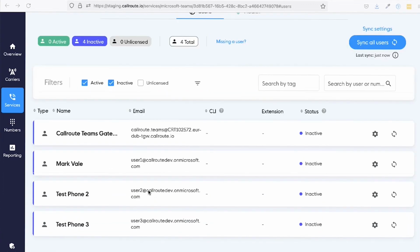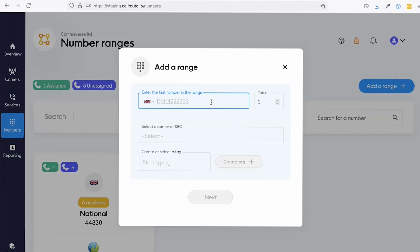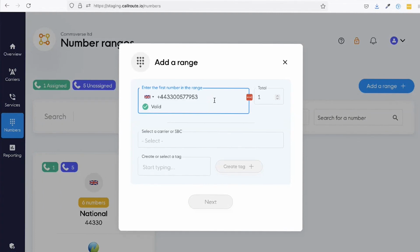So here's my users. At the moment, I don't have any phone numbers assigned to me or any of my test users in here. The last piece that I need to do is obviously to route calls, we need to know about the numbers and where the numbers are coming from, what carrier, and where we should route them to. So here we can click on add range. We can paste your number in.